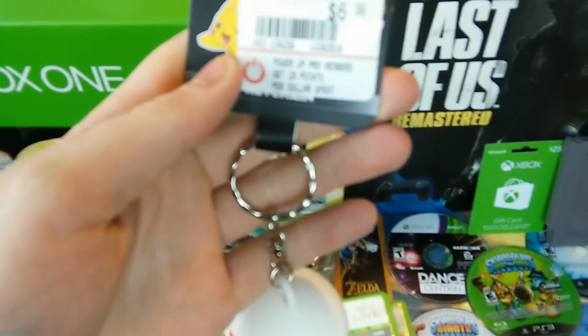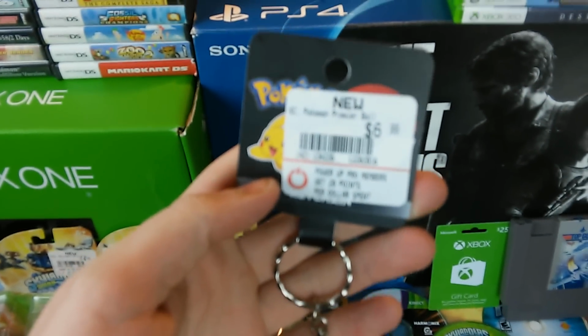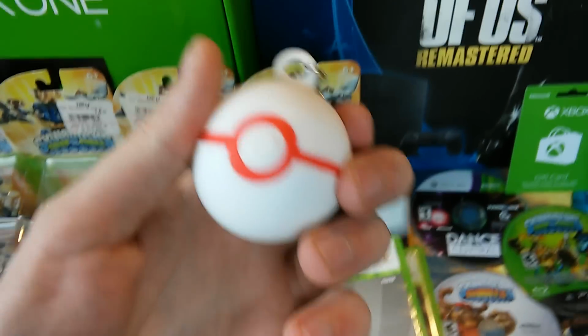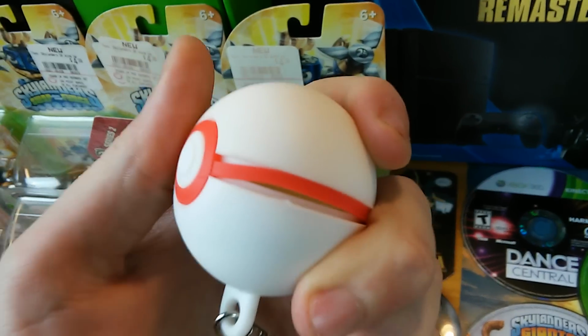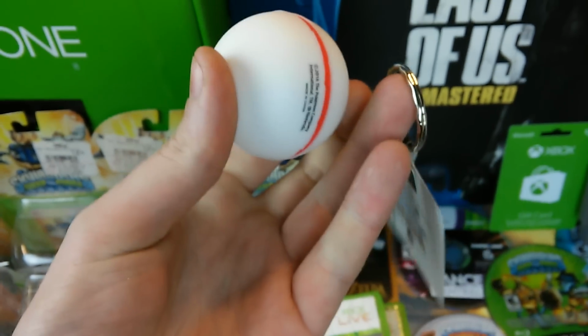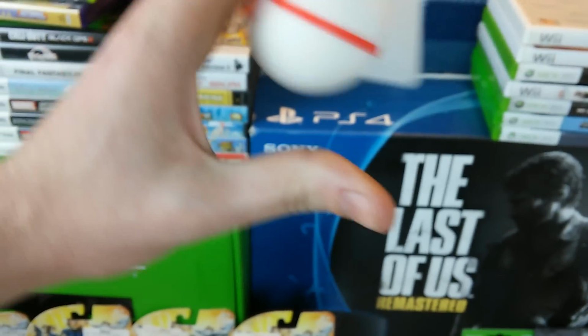We have the Pokemon. It's a Premier Ball? Yeah, Premier Ball. That's what it's called. It was originally $7, and I got this thing for free. It's so cool. The only problem with it is it's broken. You can't really tell, but if you squeeze it, look at that. It is a little broken. A little bit of super glue is going to fix it. I mean, that is perfect. My sister's going to love it. I haven't showed it to her yet. She's going to just freak out when she sees this because it's brand new. It has a tag on it.